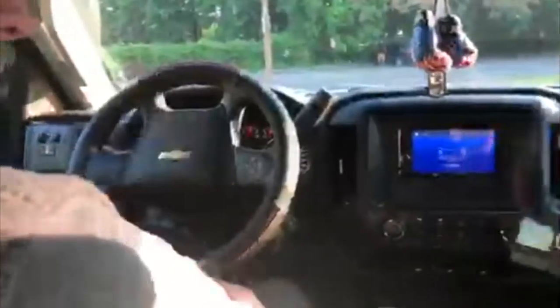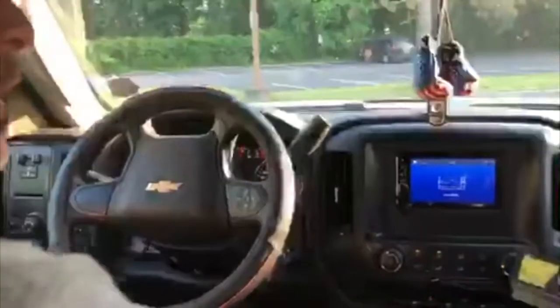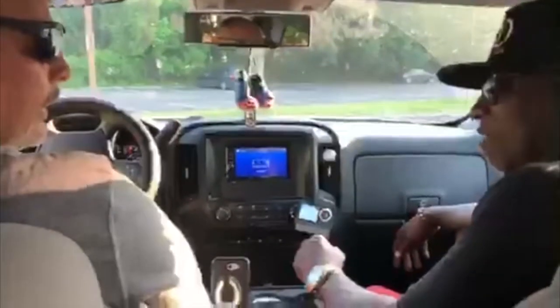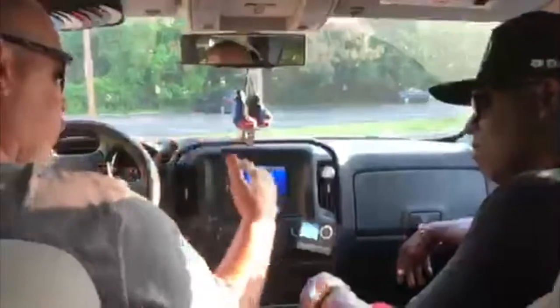Got it December of 18. December 5th, actually. And you've just cracked maybe 3,000 miles? Nah, 3823. I absolutely love it. I had a Silverado 1500 from 2010. This outweighs it. Just the room alone.